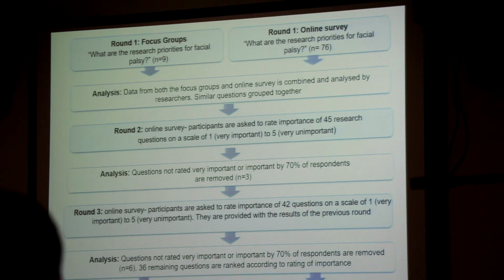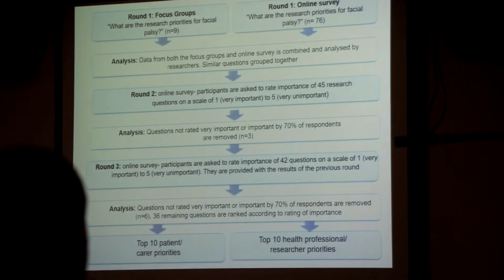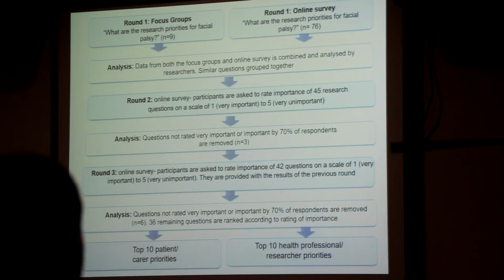And we split these into the top 10 patient and carer and family member priorities and the top 10 health professional and researcher priorities, because a lot more patients and carers took part than health professionals, and if we didn't do that and split it, we'd find that the research priorities wouldn't really be representative of both groups.